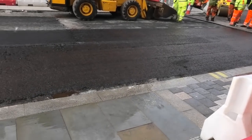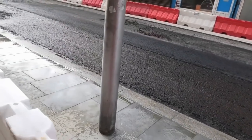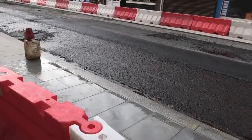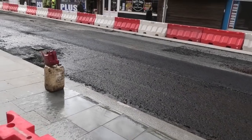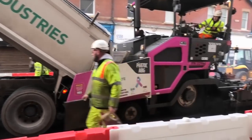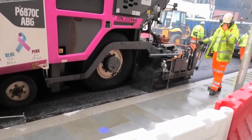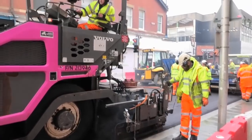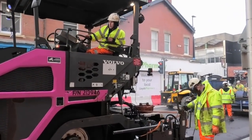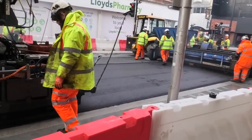Regretfully, I missed this primer that was laid. This is laid previous to the asphalt. I very much regret missing that laying of the primer, but here we are. This is where it all takes place now. This is the asphalt actually being laid now. You can see it right in front of you.